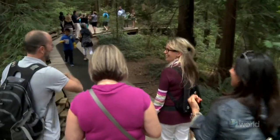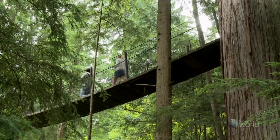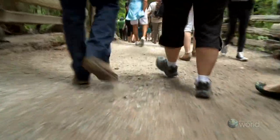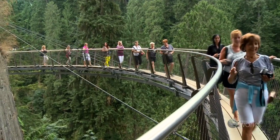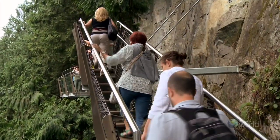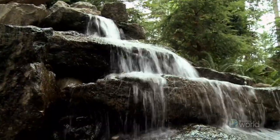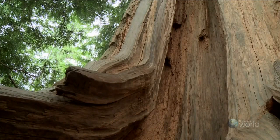As everyone seems to have survived, we continue on our exploration of the park, which has walking paths both on the ground and through the trees. We walk from one tree to the next in complete safety in the heart of a BC rainforest. We then head to the Cliff Walk, a hanging walkway made of stairs and bridges that takes us along a precipice above the Capilano River. Surrounded by waterfalls and trees that are several centuries old, the experience is at once awe-inspiring and relaxing.